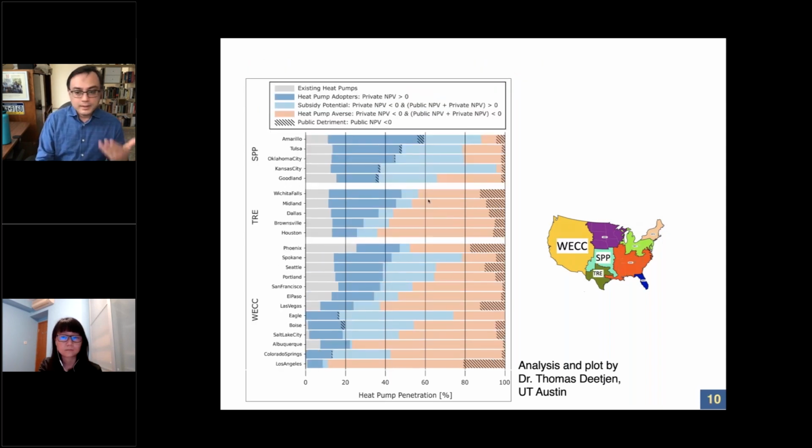And this is the same analysis repeated for other regions. This is a region called the Southwest Power Pool, which is south of the Midwest. This is in Texas, and this is in the West Coast. So in the West Coast and in Texas, you have an interesting situation. Texas has a fairly coal-rich electricity generation mix, so you have a situation where the optimal heat pump penetration is lower than in other parts of the country. And in the West Coast, again, it's a bit mixed.